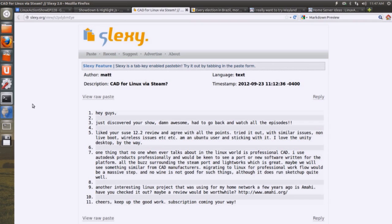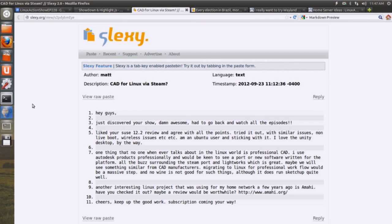Okay. "One thing, though, which no one ever talks about in the Linux world, is professional CAD." And that's true. We do mention video editing quite a bit and video games, but CAD doesn't get enough love. It's true. Yeah. "I use Autodesk products professionally and would be keen to see a port or new software written for the Linux platform. All the buzz surrounding Steam ports and Lightworks is great."